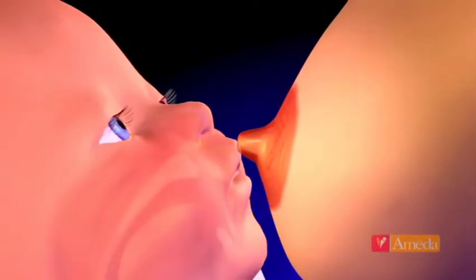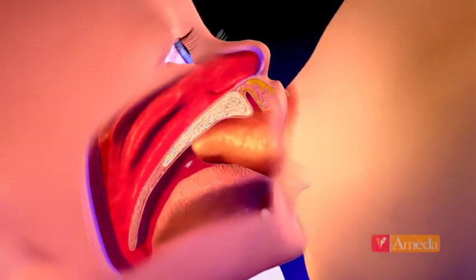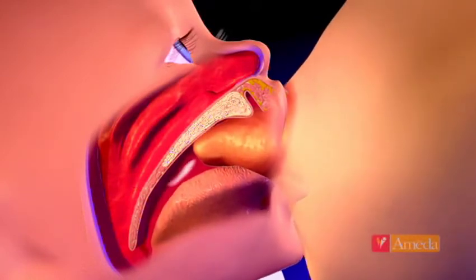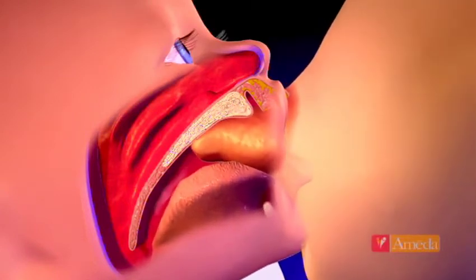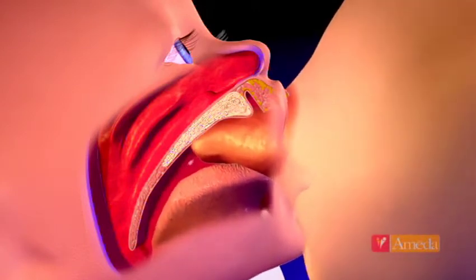When your baby takes your breast into his mouth, if your nipple lands near the front of his mouth, your nipple will press against his hard palate. This is called a shallow latch, which can cause discomfort for you as he breastfeeds. If your baby breastfeeds with a shallow latch repeatedly, the friction and pressure may eventually cause you pain or even skin damage.